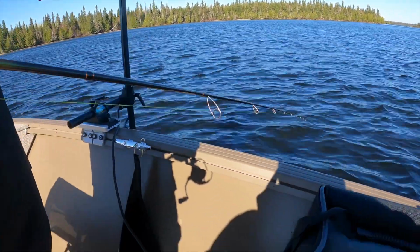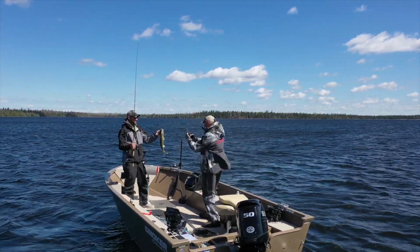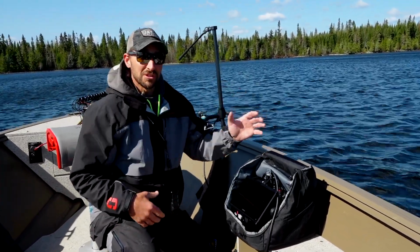So what that's done is, with the live technology in an area like this, we're fishing post-spawn walleyes that are coming back out of a river. They're covered across the flat. Do you need it? No, but it sure does make it more fun, and it allows you to hone in on those groups of fish and really keep at them.